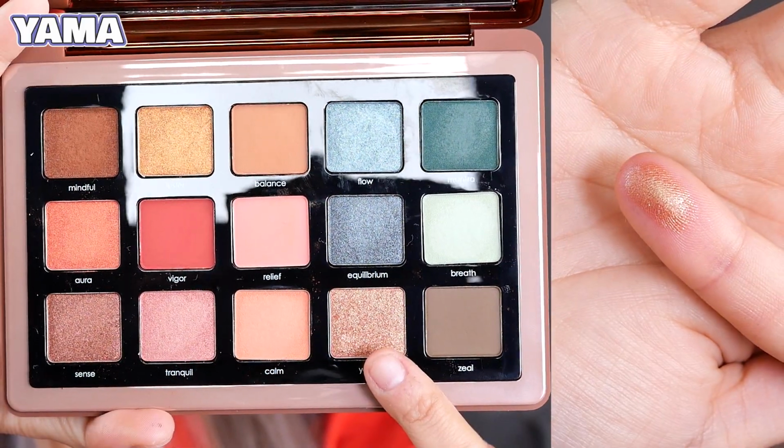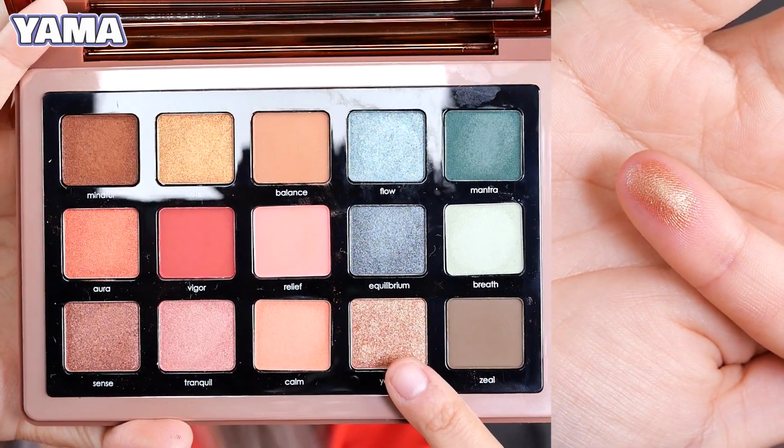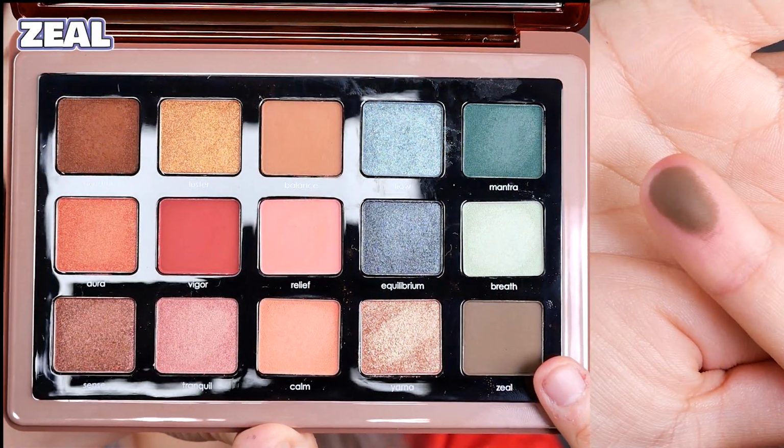Anyway, the fourth shade, Yama. Another duochrome shade with a strong shift, the strongest from this palette. From different angles, you can see a brown and light green shift. Okay, the last one, another matte shade, Zeal. The texture is a bit dry again. It's a muddy green.